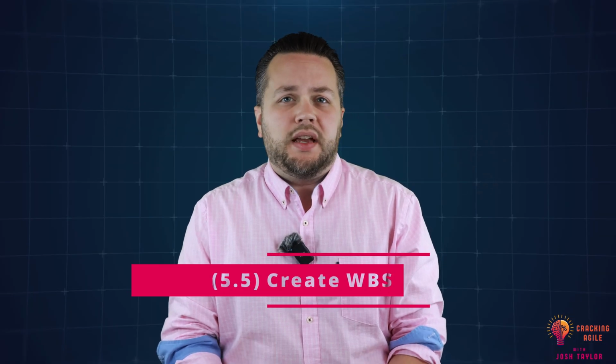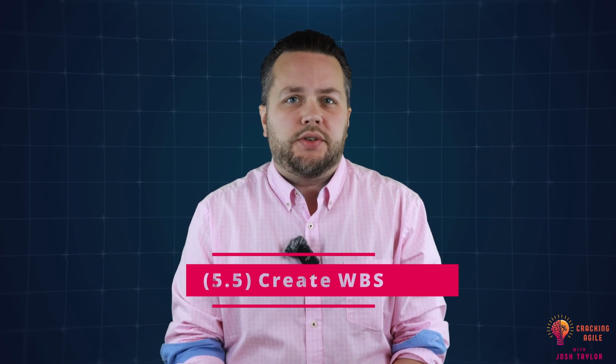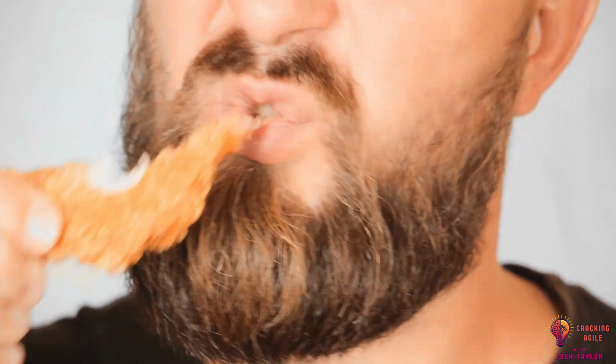The create WBS, or work breakdown structure, is the process to break work down into the smallest pieces possible. This is how you eat an elephant. It's one bite at a time. The work breakdown structure is a hierarchical graph displaying the work decomposition of a project.